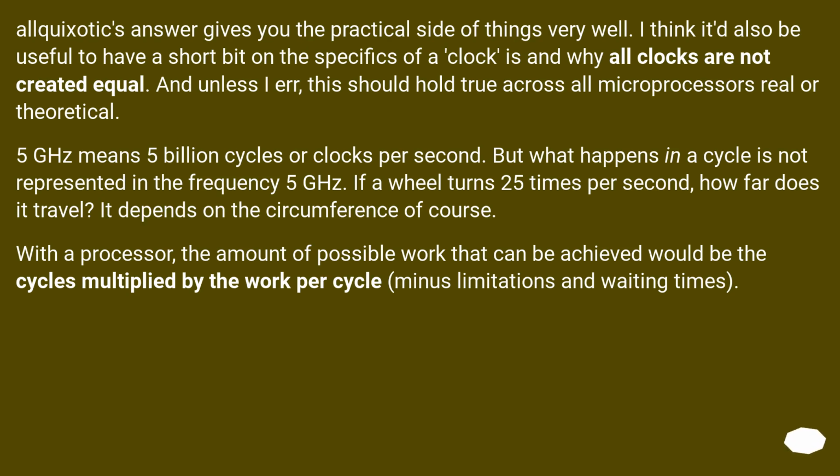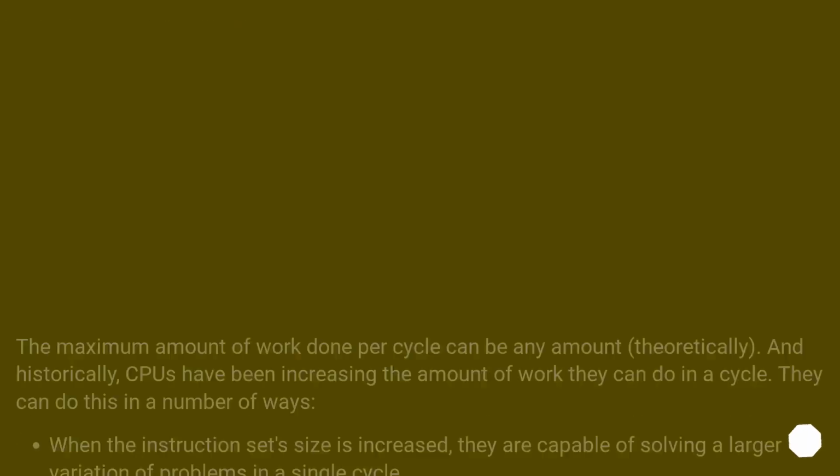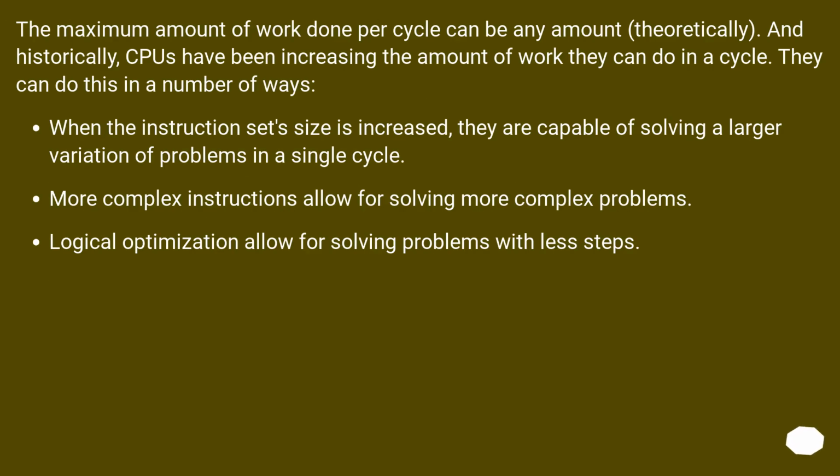If a wheel turns 25 times per second, how far does it travel? It depends on the circumference, of course. With a processor, the amount of possible work that can be achieved would be the cycles multiplied by the work per cycle, minus limitations and waiting times. The maximum amount of work done per cycle can be any amount, theoretically. And historically, CPUs have been increasing the amount of work they can do in a cycle.